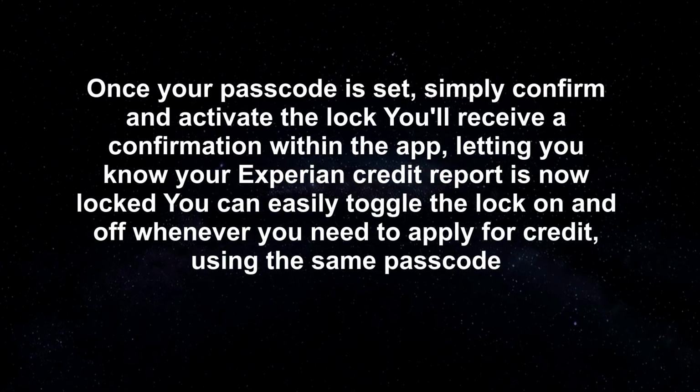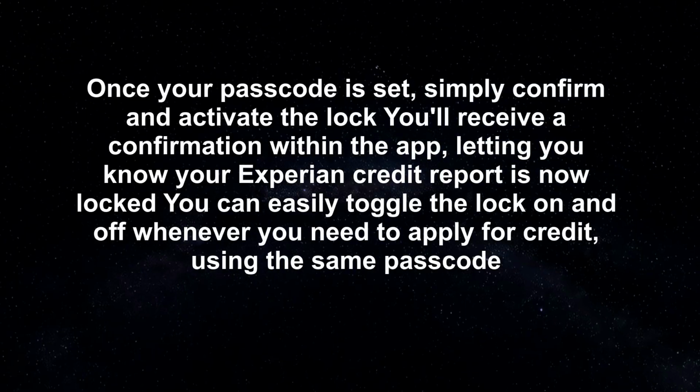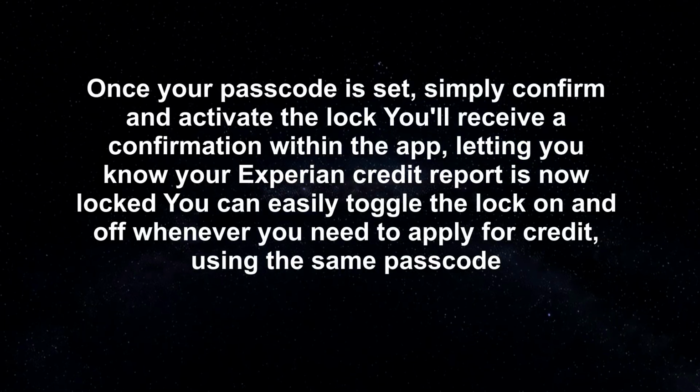You'll receive a confirmation within the app, letting you know your Experian credit report is now locked. You can easily toggle the lock on and off whenever you need to apply for credit, using the same passcode.